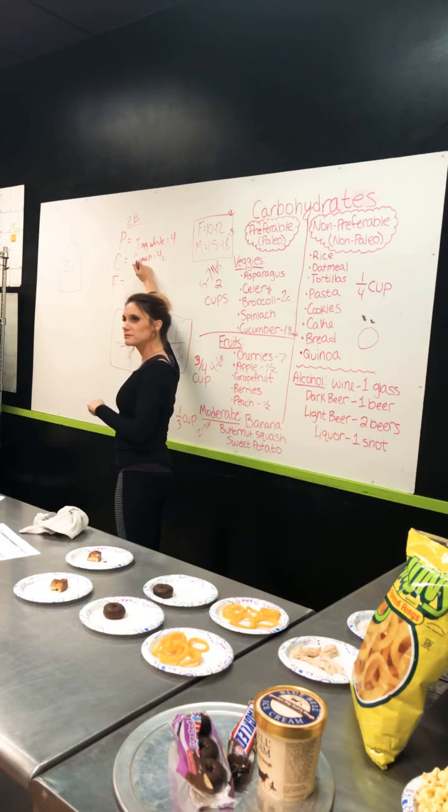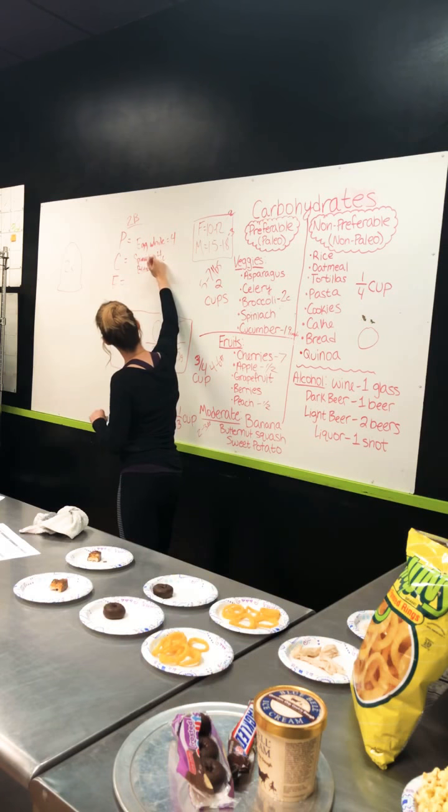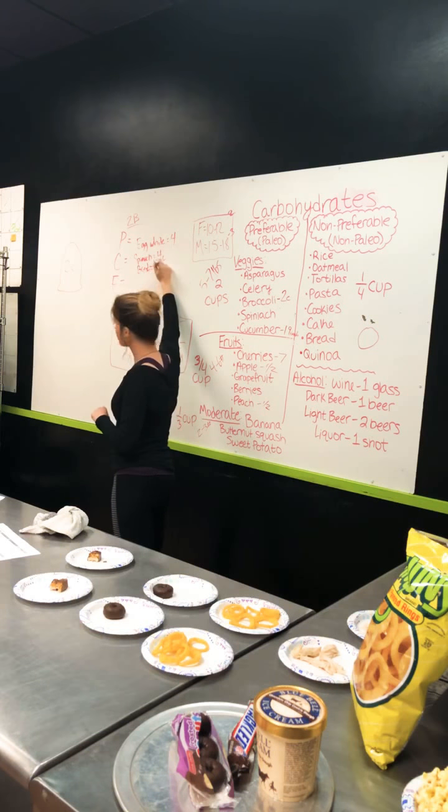Something fun. Y'all can flip it over to the other side. Give me a non-favorable carbohydrate. Bread? Yep, you have a slice of bread. What's the block on it? Half a slice.